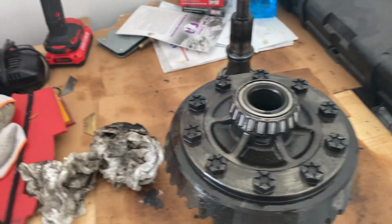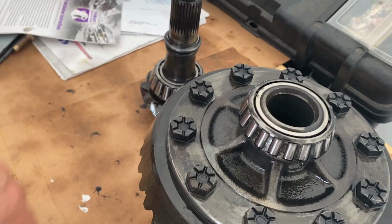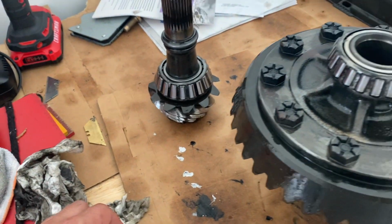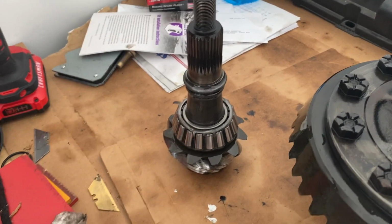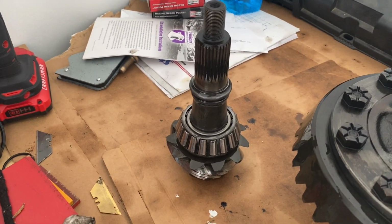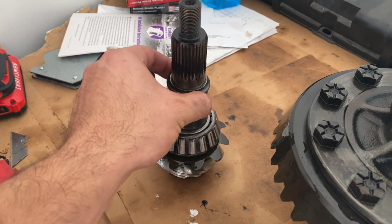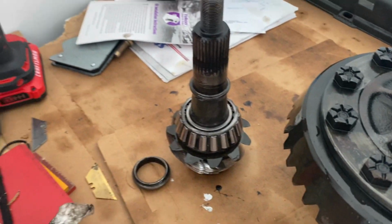All right, so here is what we are looking at. We got the carrier assembly out along with the pinion gear. And so I didn't really film this part because it's pretty tough. There's a nut that goes on here and it's relatively tight. I want to say it's in like the 200 plus foot-pound range of torque, because you are crushing this sleeve right here when you actually tighten it down.